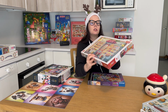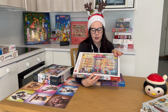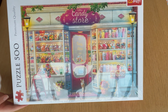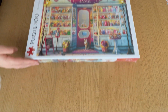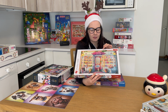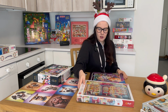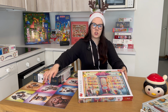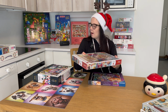Then I absolutely fell in love with this one. This is brand new, unopened. I haven't done it yet. It's a candy store. I mean the name, but I like this because it's like a kitten in a candy store or a cat-owned business. Of course, I would support that. So I really love this one. I also love Trefl because they always deliver. They have such good quality. This, by the way, is Trefl Prime, which has even better quality, but even the regular ones are amazing.